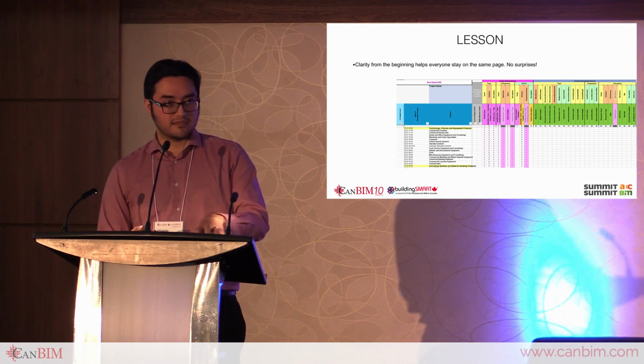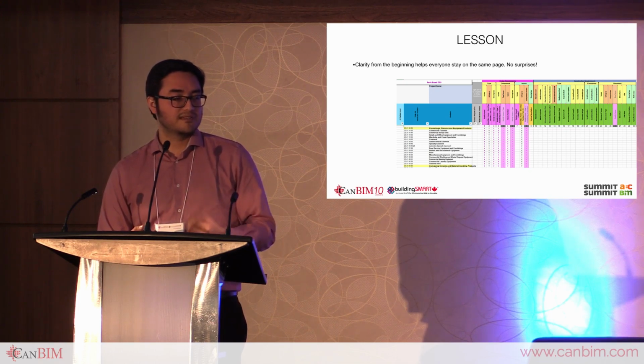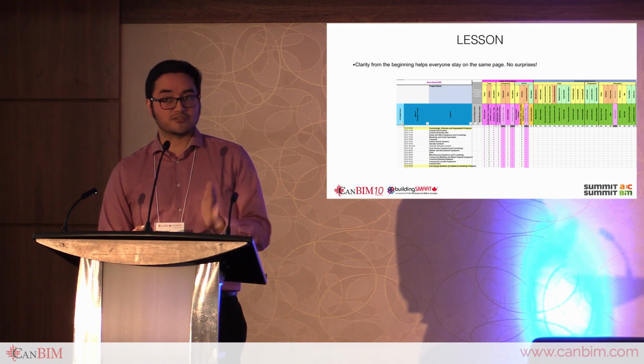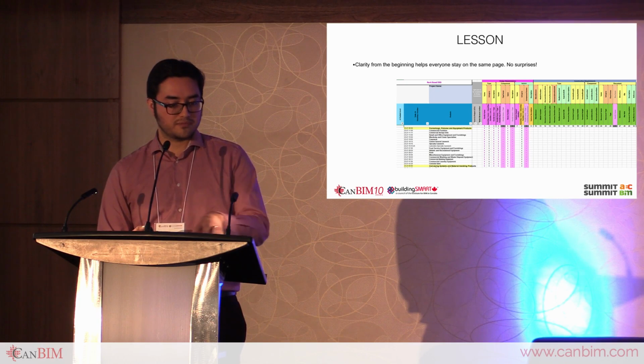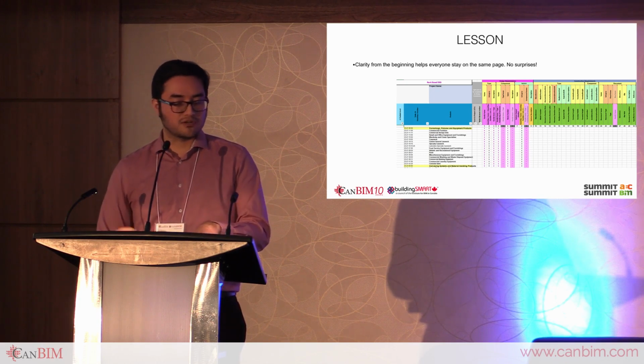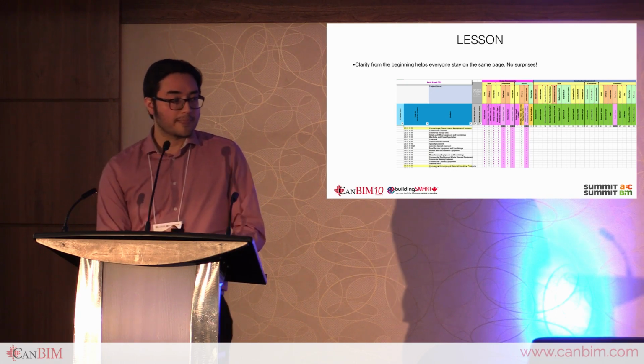So again, the idea is that the design team creates basically a container object that then can be augmented with installed information. And that way we're keeping the audit trail very clear because we don't want any confusion about who is providing or generating the information. The design information remains design information. We just augment it with installed construction information.